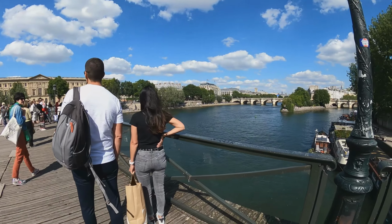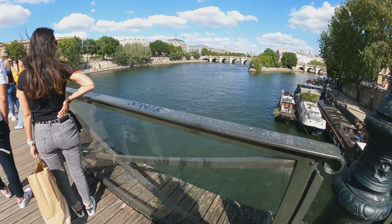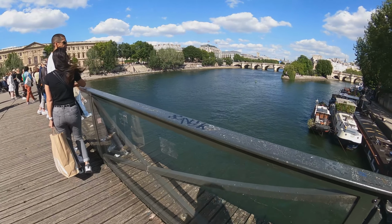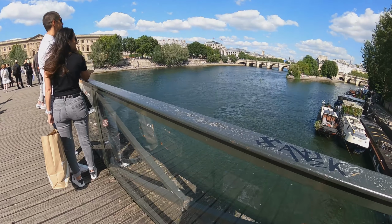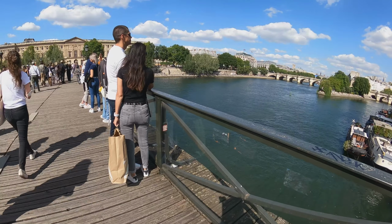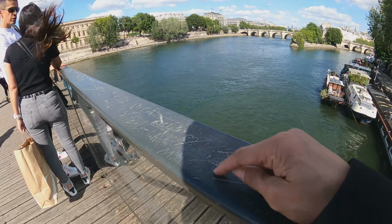You put your love locks, but now it's all glass, so you cannot put your locks in here anymore. There is another bridge where some people put their locks, so probably we're going back there. We're trying to, but there's no chance there, so they just put their names.